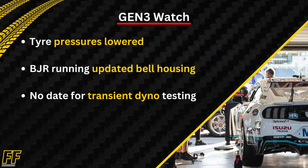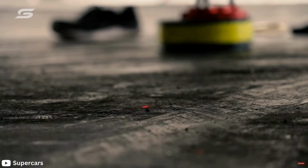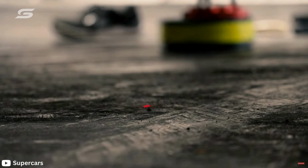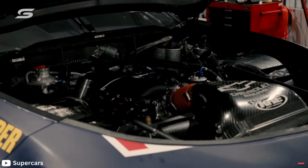And then the last note for Gen 3 is more off down the road, but there's still no timeline for the transient dyno testing. This is the sort of last mountain to climb, in my opinion, when it comes to settling the parity debate, which, mind you, has been a lot quieter so far this year, but certainly it would be great to see that last stone get overturned.